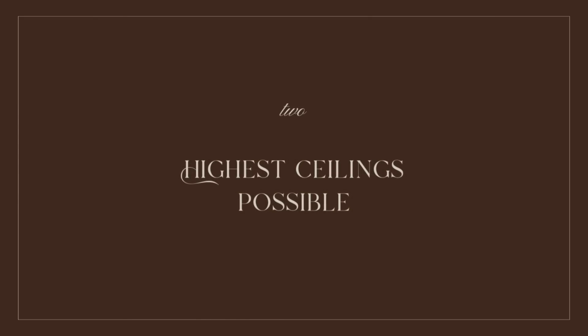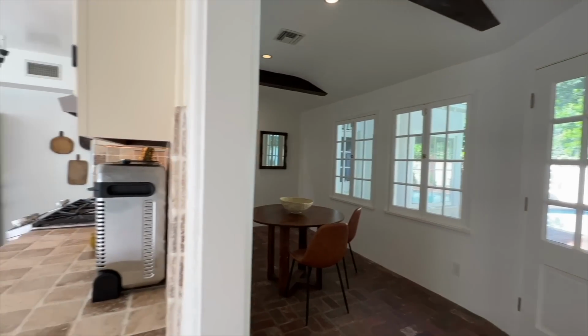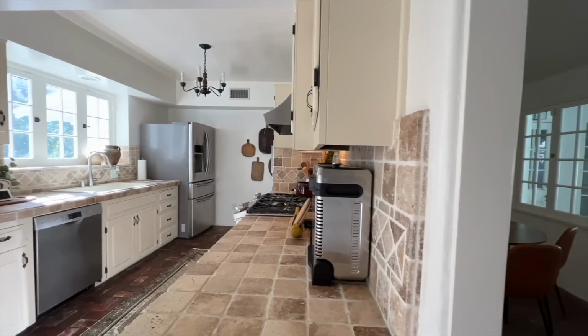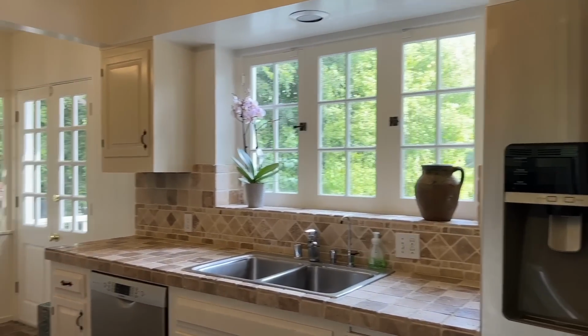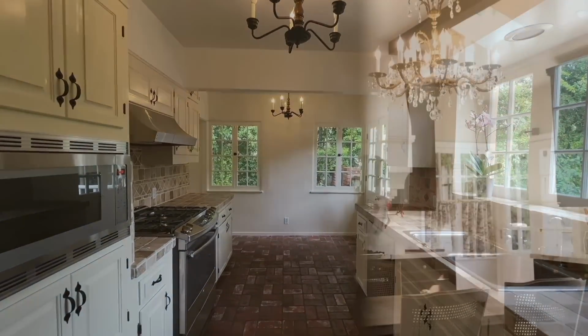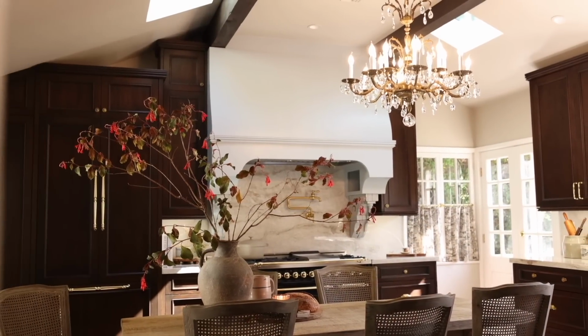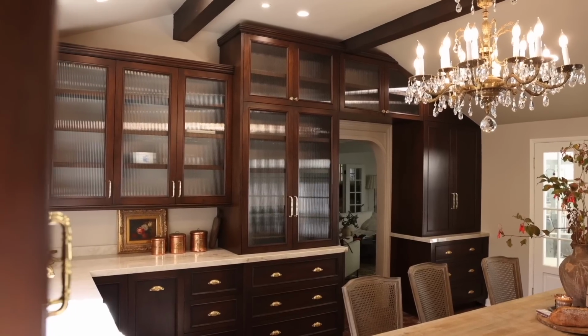The second is high ceilings. Our kitchen before was added to over time. It was wonky with different ceiling heights and furred-down areas and beams. And ceiling heights greatly affect the way that a space feels. When they're too low, it can almost make you feel like you want to get out of the room quickly and not spend much time in there. And that's not what we wanted for the space. And that's how we felt in the kitchen before we remodeled it.